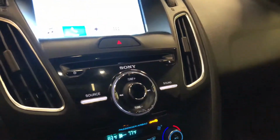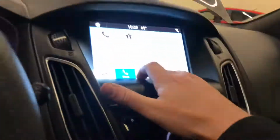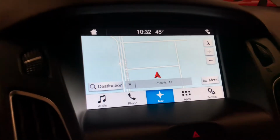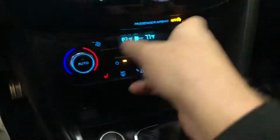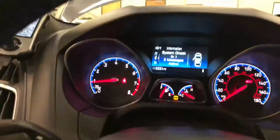This car comes as loaded as it gets. It's got the dual climate, the heated seats, the navigation. Loads. There we are with that little arrow. You got all these apps. It's a bunch of cool stuff. You have to mess around with it. You got your dual climate. You have all these different driving modes.